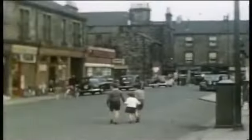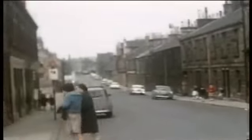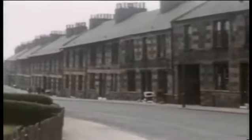The change in the fashion of children's dress from 1960. Moving along West Hamilton Street towards Hamilton Road. These houses were all demolished and new houses erected.